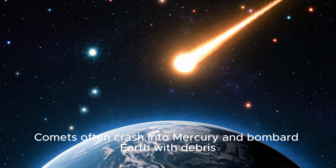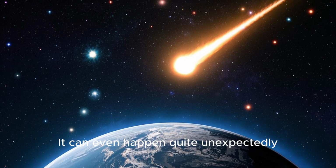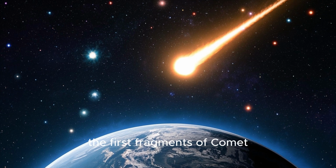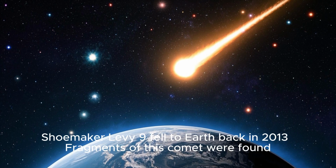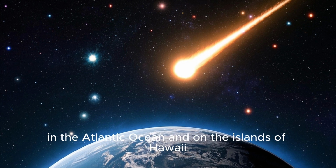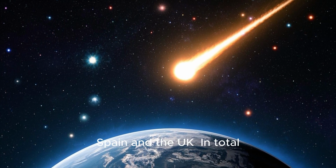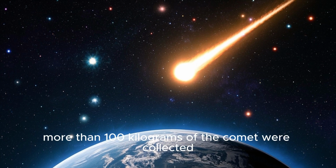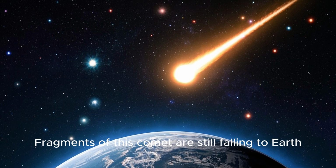Comets often crash into Mercury and bombard Earth with debris. It can even happen quite unexpectedly. For example, the first fragments of comet Shoemaker-Levy 9 fell to Earth back in 2013. Fragments of this comet were found in the Atlantic Ocean and on the islands of Hawaii, Spain, and the UK. In total, more than 100 kilograms of the comet were collected. Fragments of this comet are still falling to Earth.